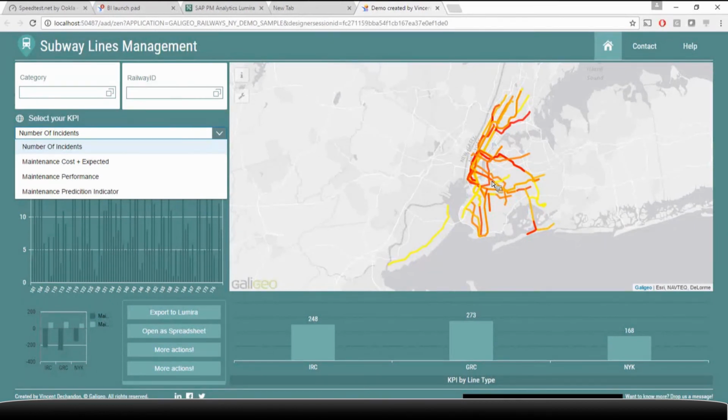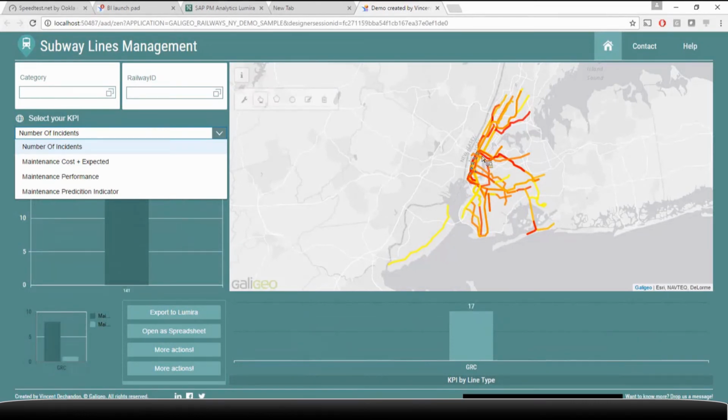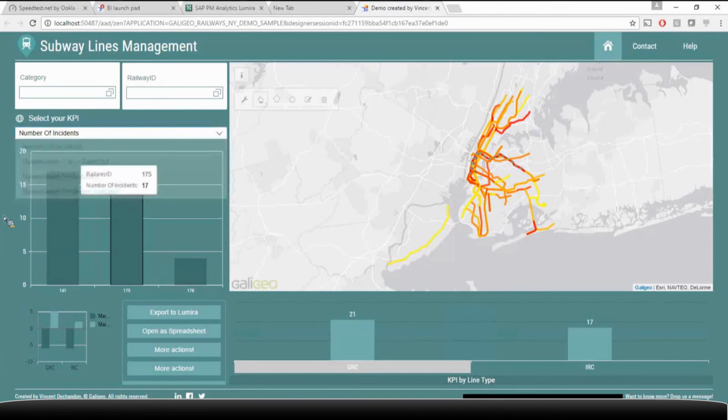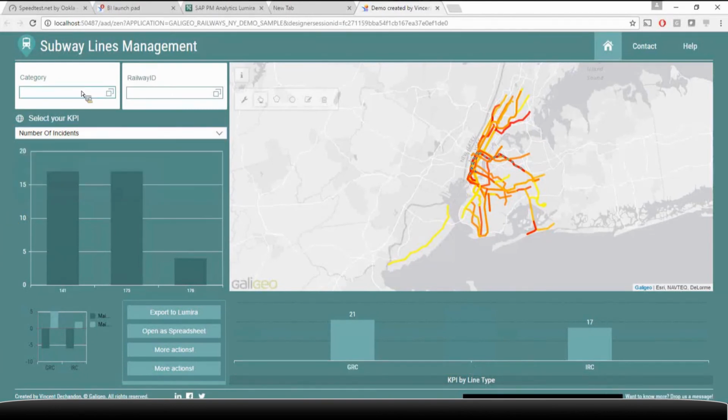So very similarly to what we just did on the other application, users can come in, they can select some of the different railways directly from the map itself. We can have as many different multi-selects as we want. It's going to update the rest of the visualizations in this application on the fly. You can have some of these cascading filters where you can pick the railway or pick the category of incident that you're looking to see.